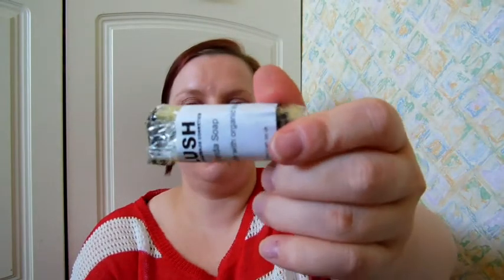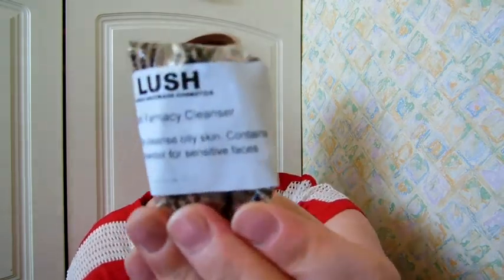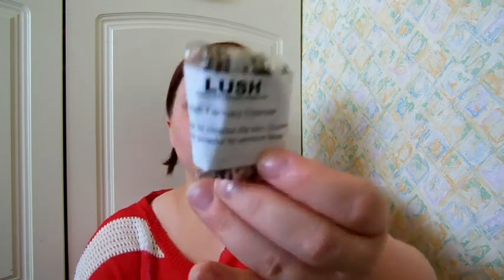Just a little sample of that, which would be quite nice. And I then got this, which is a Fresh Pharmacy cleanser. It's a facial soap to cleanse oily skin, and contains calamine powder for sensitive faces. That's quite good, so I look forward to using that as well. So that's that. I think this is going to have to go into a part 2 because I've already rambled on for so long.